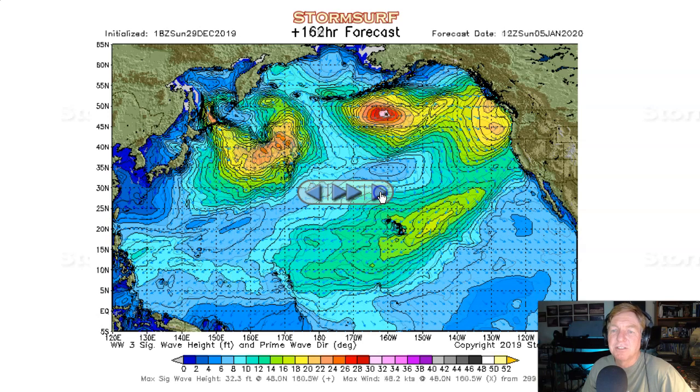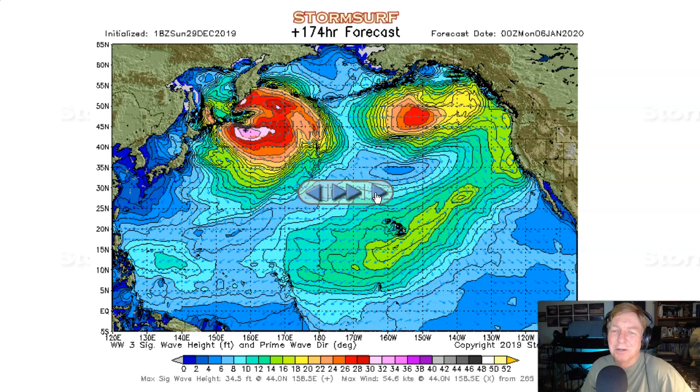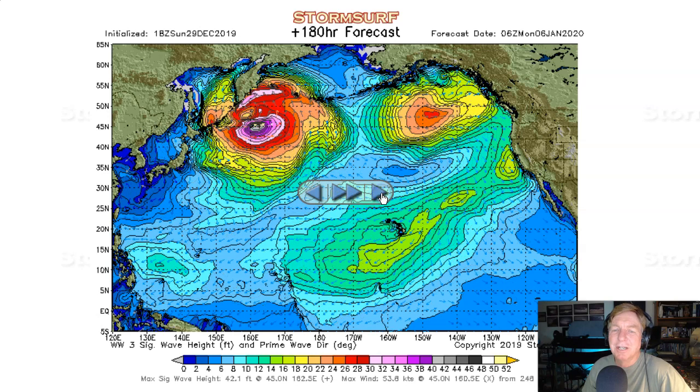Then let's see what happens. Oh, in the Gulf again, another patch of 30-foot seas. I mean, this is looking pretty impressive indeed. And we'll just go to 180 hours out, and boom, there you go. 42-foot seas off to the west. If that forms, that would produce swell for Hawaii and the U.S. West Coast. The Gulf continuing pretty active with 26-foot seas there. So it looks like, really, if the model's correct, there's going to be no rest at all. Continuous swell in the water for the foreseeable future for most locations. Not a bad Christmas present.